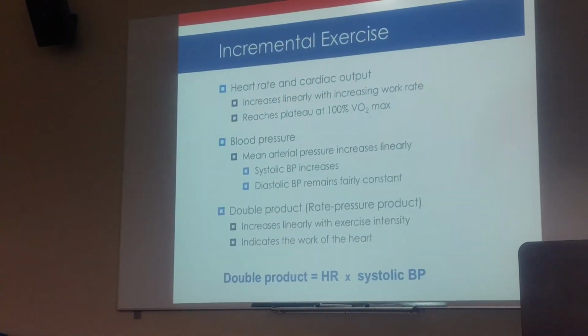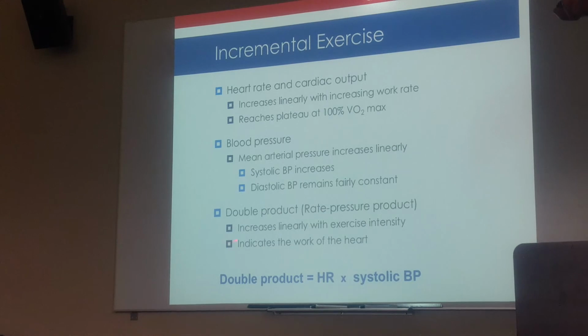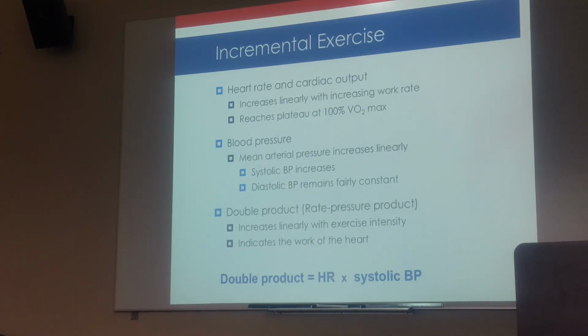Okay? And this is the one thing I really wanted to talk about, was rate pressure product. And so this is just talking about incremental exercise, meaning you're doing a VO2 max. And just like you've always done in lab, heart rate is very linearly related to VO2, and it goes up linearly during a VO2 max, right? We all know that. Blood pressure, we already talked about what it does during a VO2 max or graded exercise test. Rate pressure product. This is heart rate times systolic blood pressure.